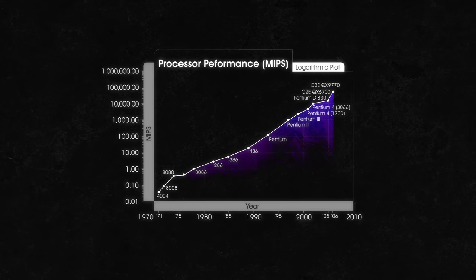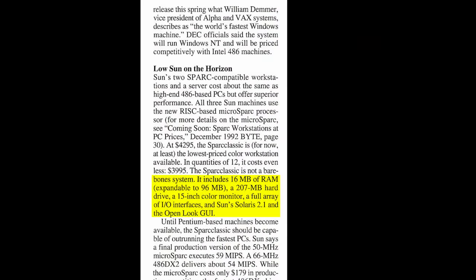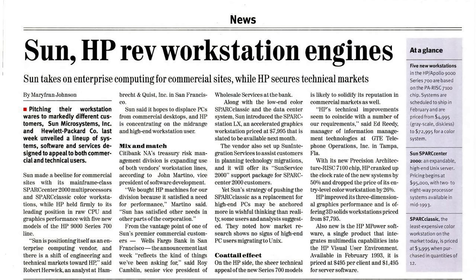Clocked at 50 MHz, it had a slightly higher MIPS, or million instructions per second, rating of 59, compared to a 486 DX2 66 MHz processor, which clocked in at 55 MIPS, and it did this in a much smaller physical package. And the SPARCclassic would run Sun's new operating system at the time, Solaris version 2.1. The SPARCclassic was touted as being the workstation for the masses, and Sun ultimately sold more than 100,000 units during the first year of production.